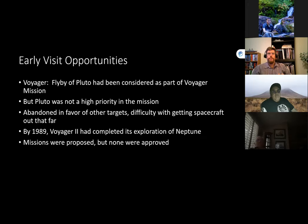So, early visit opportunity. Naturally, everybody's got this planet out there. It's the ninth one. And the question is, why don't we just go there with a probe? When Voyager was originally conceived, very early on in the mission, there was the thought of a flyby of Pluto as part of either the Voyager 1 or Voyager 2 mission. It wasn't something they could do easily, but it was a possibility. Pluto was not a very high priority for Voyager. Voyager was really meant to go to Jupiter and Saturn, and if they got very lucky, Uranus and Neptune.